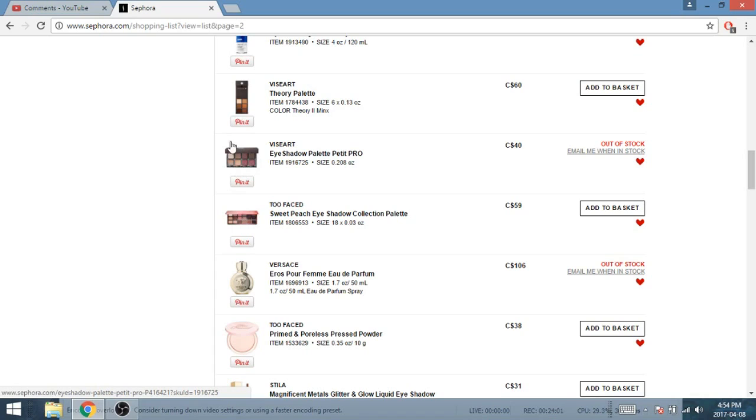Now they are much smaller, like apparently this is the size of a credit card, but at least you get to test the formula and you get like 8 different shade options, and it is a cheaper price, but it's out of stock anyway, so who knows.